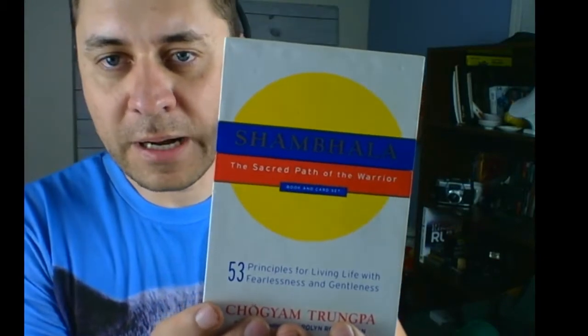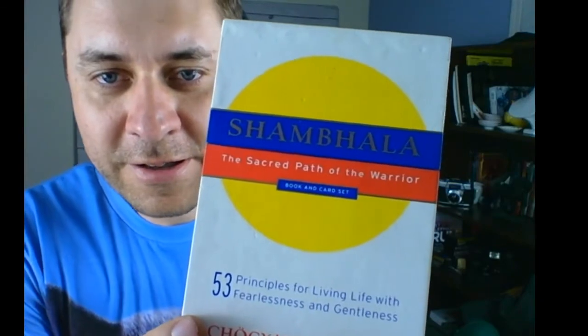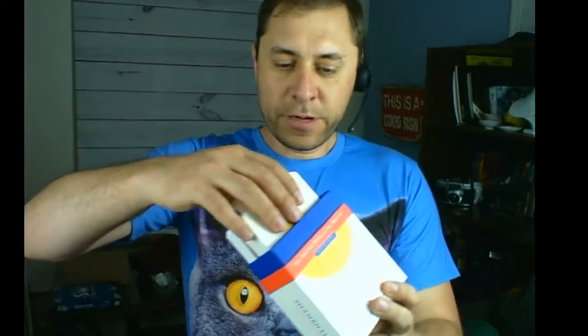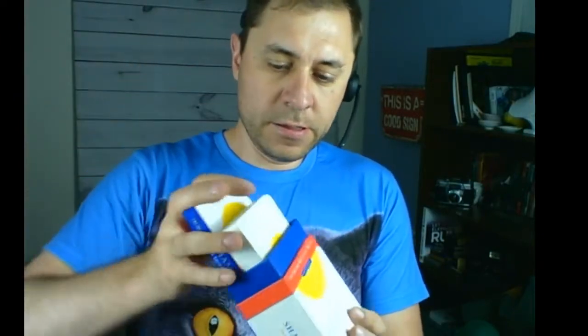So because there isn't much competition with this item, I can probably list it for about $100, and I think I should be able to sell it. And what this is, you can have a read, is Shambhala, the Sacred Path of the Warrior, book and card set, 53 principles for living life with fearlessness and gentleness. So some kind of self-help, some kind of program, and it has the book here and has the cards. So it's a full package.